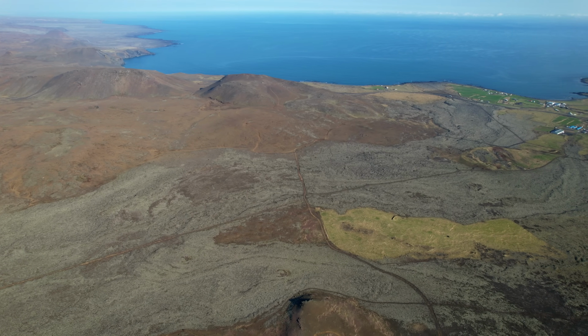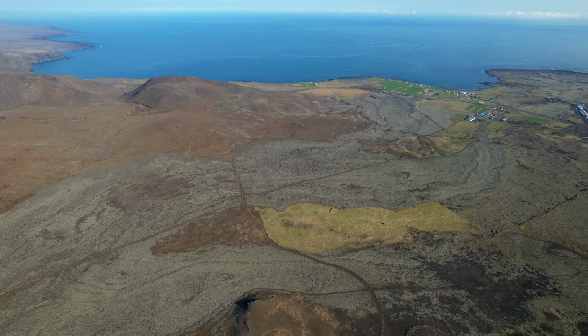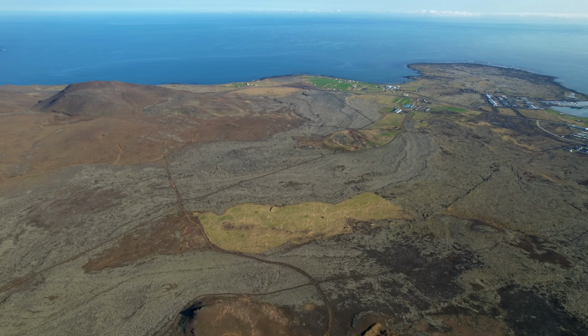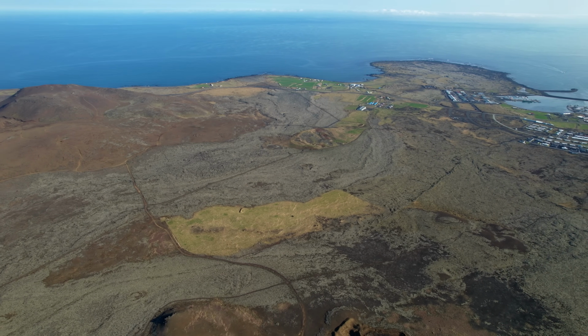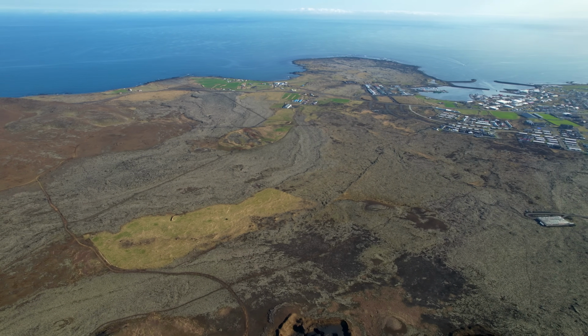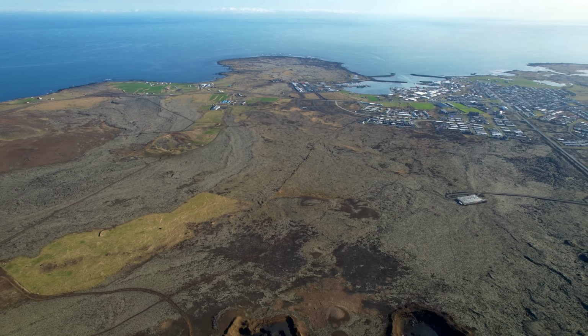And this is the peninsula in a nutshell, just lava fields after lava fields overlapping each other. So it's quite a task for our experts to work their way through this layer cake. And as I was trying to work my way through the geology map, I noticed that the Sundanhjúkar row of craters is actually way longer than I previously thought.